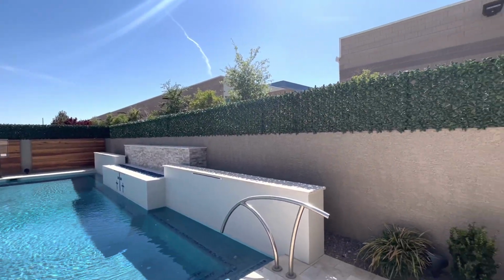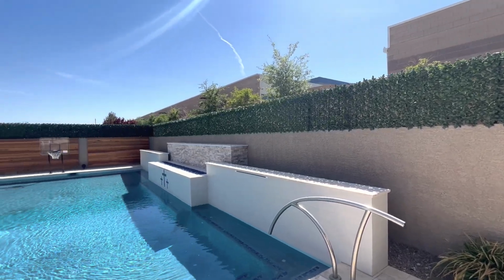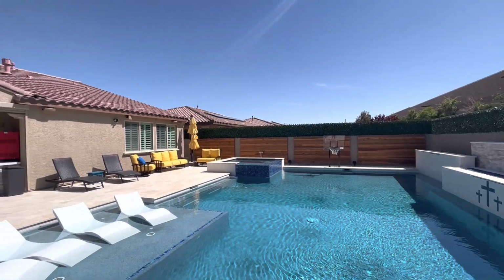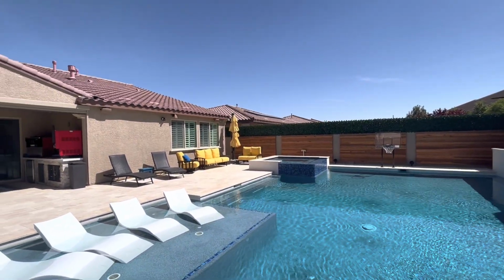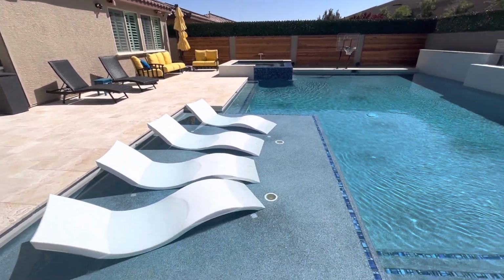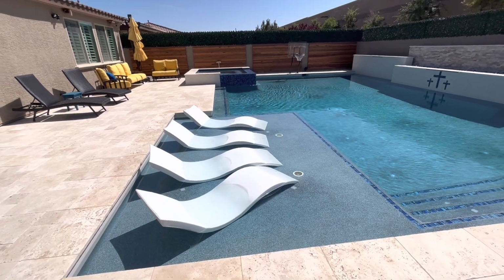Built in 2020, so it's very new. I like how we put the privacy vine up there. I like the wood slatting over there. It looks really nice, and it lights up at night too. Surround sound all over the place. Got a great little shallow area here, great for sunning, or if you don't want to get too deep in the water.